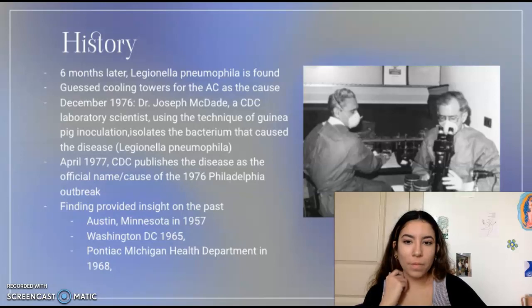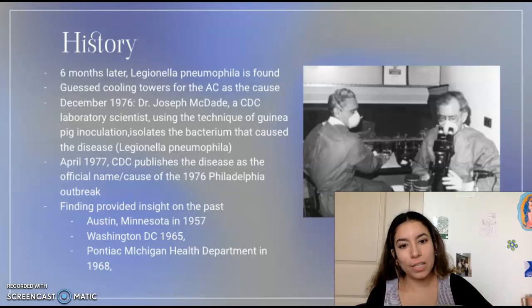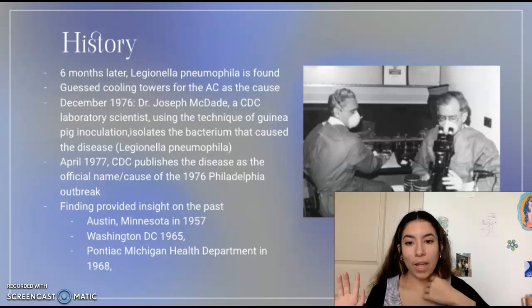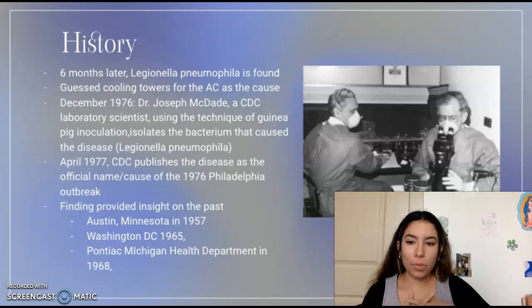In Austin, Minnesota, in 1957, 78 people who were working at one of the city's food corporations and meat packaging plants developed pneumonia. They think that this wasn't pneumonia and that it was in fact Legionnaires' disease. Then in 1965 in Washington, D.C., at a psychiatric hospital, 81 patients developed pneumonia and 14 of them died. When the CDC found out about Legionnaires' disease, they went back and looked into these patients, and analysis of stored specimens from those deaths showed that a number of patients had elevated levels of Legionella bacteria in them. So Legionella pneumophila was found in the bodies of those who had passed.